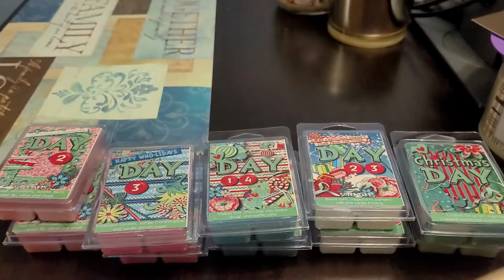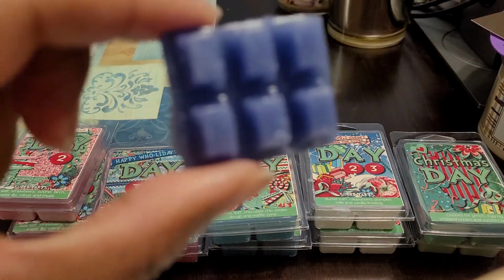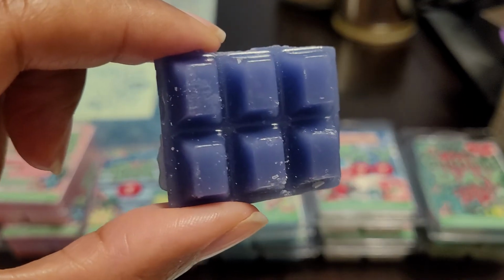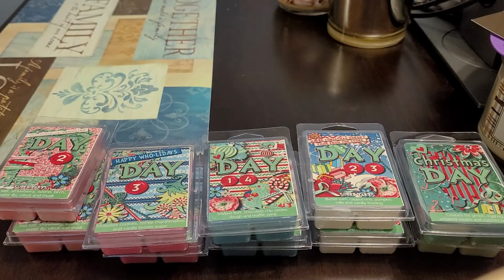This one is very heavy on the caramel and the pralines. It's creamy, so I'm assuming that's coming from the cream soda, but this is what this sample looks like. I think this is so cute. It's like a mini clamshell. So we'll see how this one is on warm.